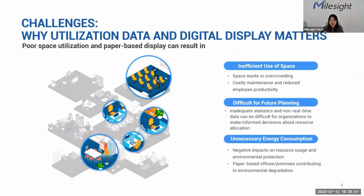But without access to accurate information on resource or space usage, decision-making usually becomes subjective, which will result in ineffective use of space or non-data-based future planning, as well as unnecessary power or energy consumption. Like the picture shows, maybe just one person in a very big meeting room, or a lot of idle desks or workstations, or there's no one there but the lights keep on, right? Which will ultimately harm working efficiency and productivity, as well as the environment.